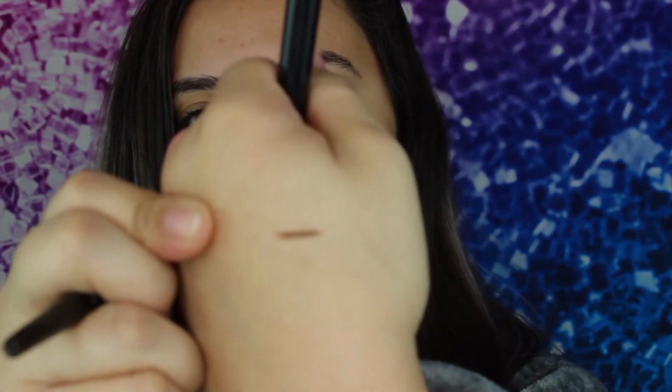I'm just gonna open this up. Oh, I was like, oh my god, this was already opened, but no, I remember that I opened it yesterday. So it looks like it's gonna be a pretty good match. It looks like it'll match my eyebrows, and it does have a spoolie on the other side, which I like. So I'm just gonna start filling in my brows.